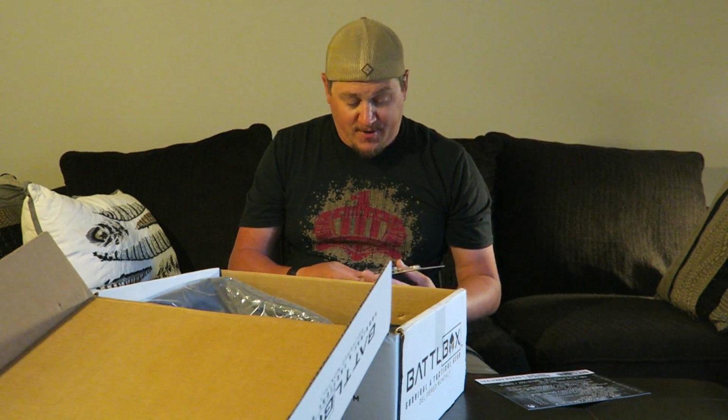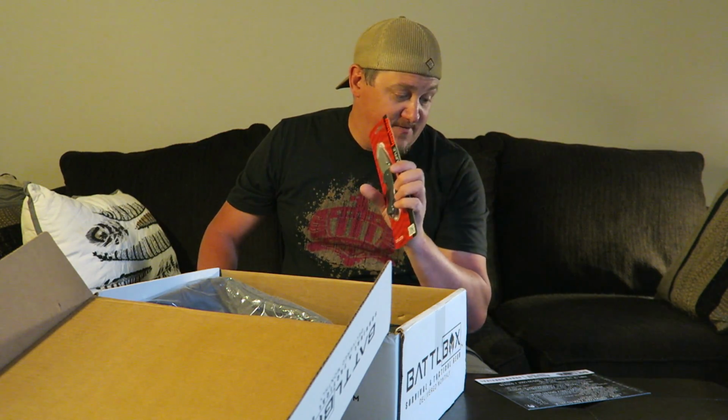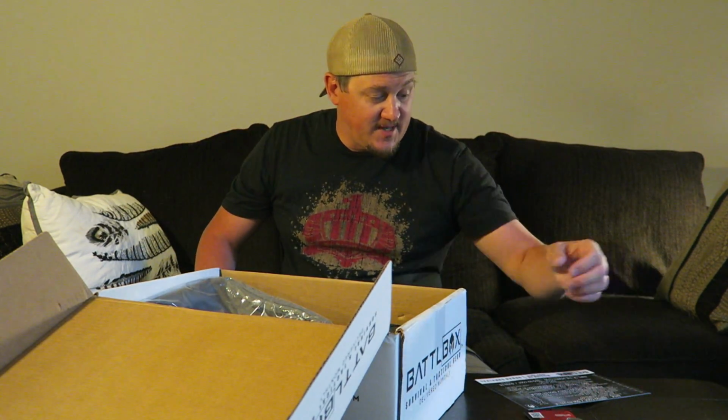It does have a bottle opener on it, so maybe you want to throw this in a tackle box or something, or maybe you want to throw it in with your cutlery in your kitchen to have a way to open a bottle. It's not a very expensive knife. They give it a value of $13.47.